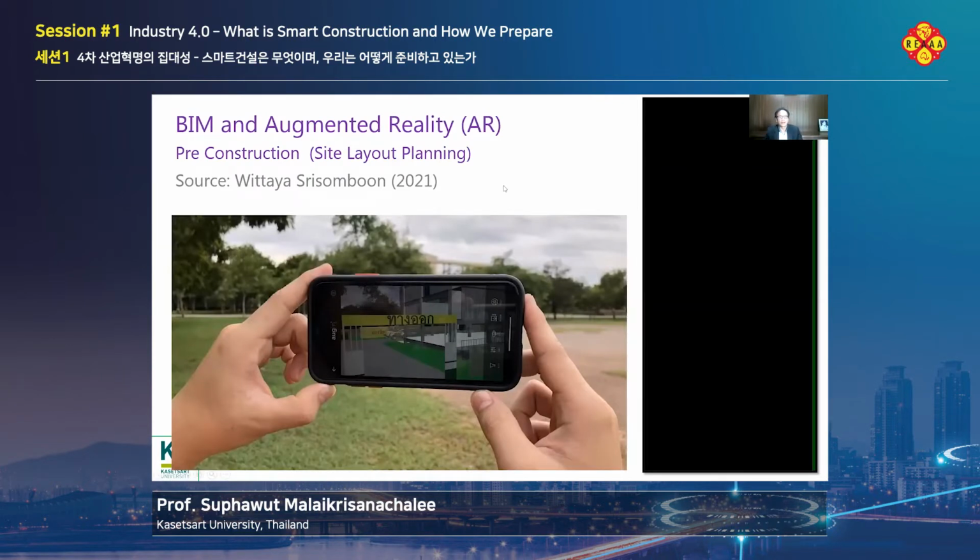And this is another example of how to use an augmented reality model with the BIM. You can put the BIM model on the real world location, like in this example here. You see, the building is not there yet. But if you look through your mobile application, you're going to see the building is there. You're going to see the model situated on the real world location. Just like in this example here.